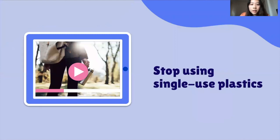Thirdly, we have to stop using single-use plastic. Pretty much all plastic eventually breaks down into microplastics over time. There are some simple things we can do to reduce microplastics, such as buying a reusable water bottle, tote bags for groceries, and multi-use straws.